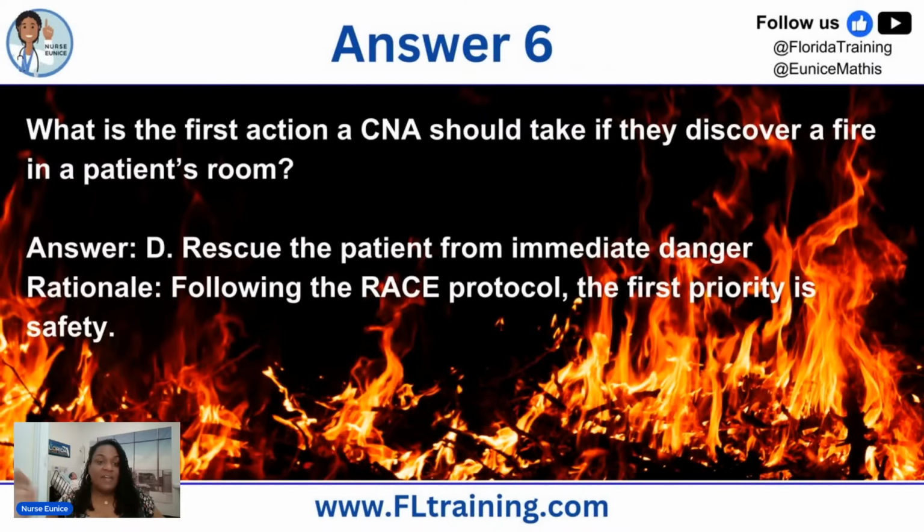C would be to confine. A lot of your doors in your hospitals, they have a fire rating, which means it may take an hour before the fire can actually go through that door. So you want to confine the fire, kind of close it off. And then E, you either exit that building if you cannot do the other E, which is extinguish the fire with the fire extinguisher. So that is the acronym that you would follow if there's a fire emergency in your facility.